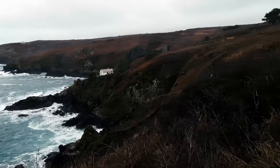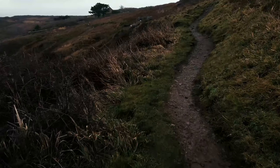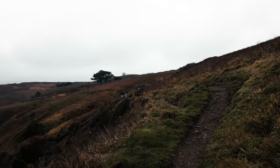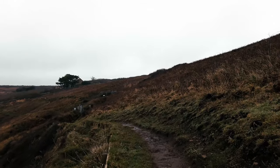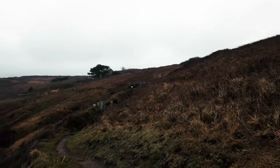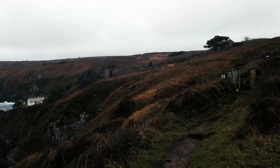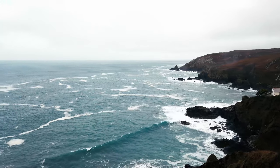The only downside that I've noticed so far about this camera is the battery life is pretty non-existent. You know, I've done a few clips now, as you've seen, and yeah, just right down to like 55%, which is a bit of a shame. So I might have to invest in a battery pack for it. But look at this for a drop off.